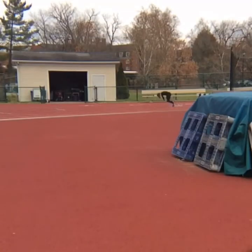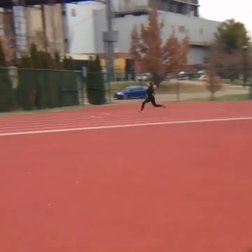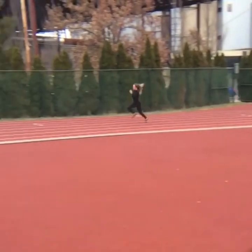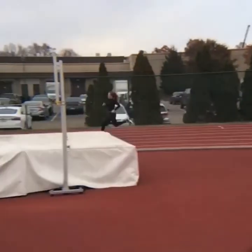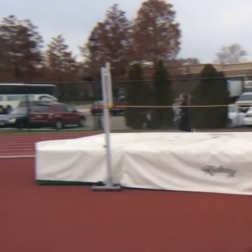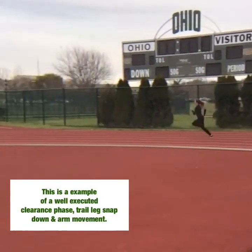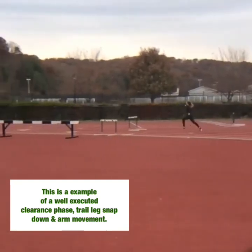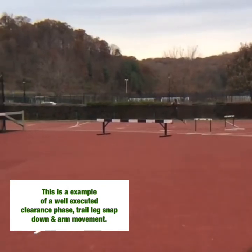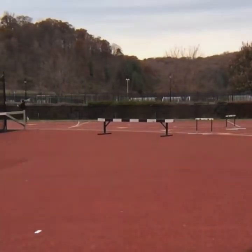So here's a short practice clip for you. My drive out of the blocks there is really strong. My speed is great and is well maintained as I accelerate into the first hurdle. This hurdle is blocked by a high jump pit, so I'm really sorry. But my landing here is really smooth. There was no noticeable off balance or any twisting. As I accelerate back into this hurdle, you're going to see my trail leg snap really quickly down and my arms stay tight to my body the whole time.